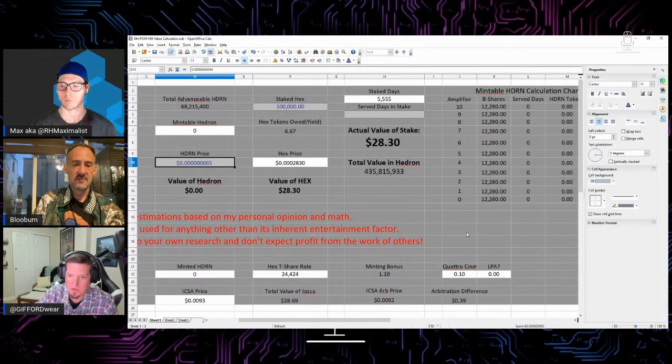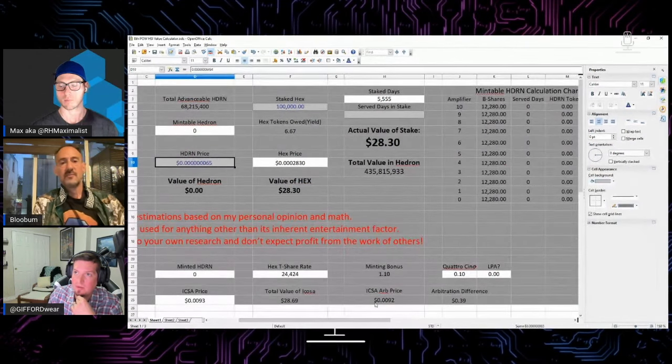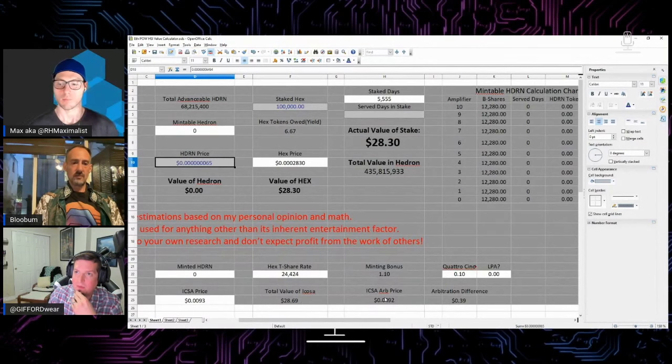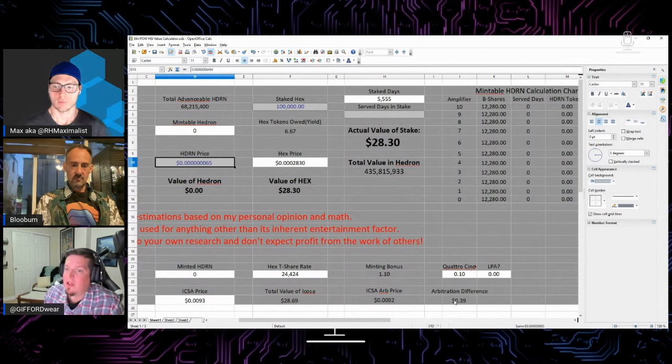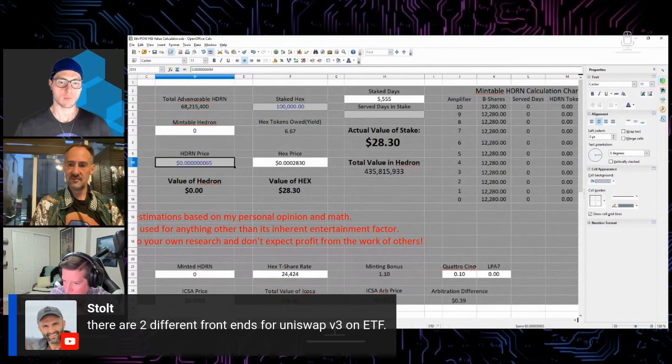So that's pretty cool. Another cool thing to look at is that Blue had alluded earlier to how it's kind of holding that ceiling price. And that is absolutely true. The Icosa Hex arb price is definitely hanging right around the ceiling price. It's interesting that this is working on the other chain. So there's ETH POW, and then you can also pull up.